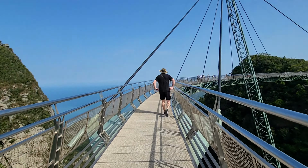The Sky Bridge was completed in 2004. It's 650 metres above sea level, 125 metres long, and is the longest curved hanging bridge in the world.